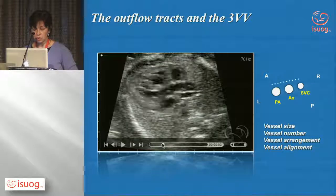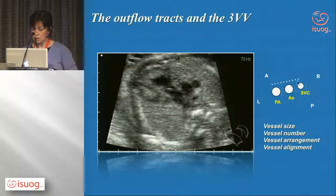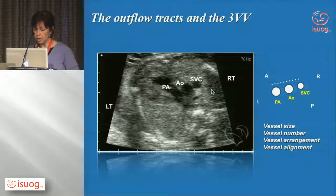And to the right of that, we have the superior vena cava. And if we had gone down to the fourth chamber, we could follow that right superior vena cava onto the right atrium. So this is a diagram here that will show us diagrammatically the three vessel structures, the pulmonary artery, aorta, and superior vena cava. And we need to assess quite a lot of things on these: vessel size, vessel number, arrangement, and alignment. And here they are, from left to right: pulmonary artery, aorta, and superior vena cava.